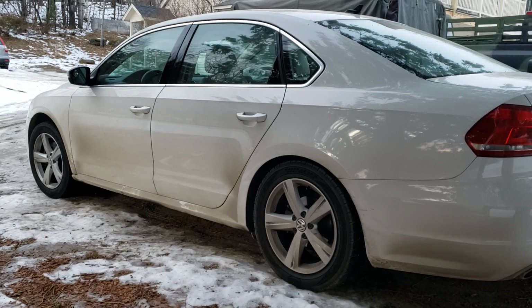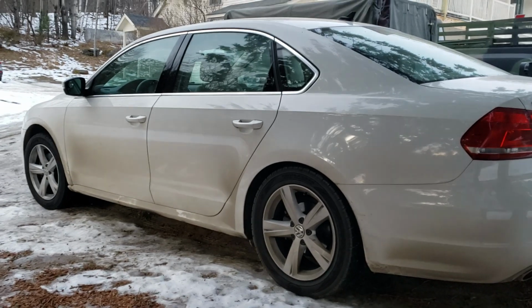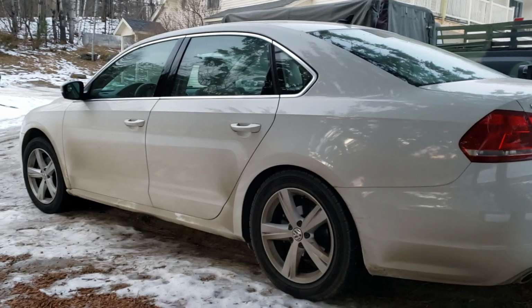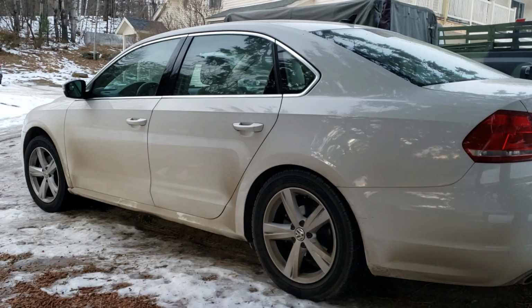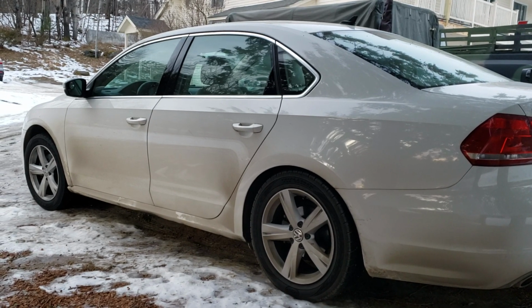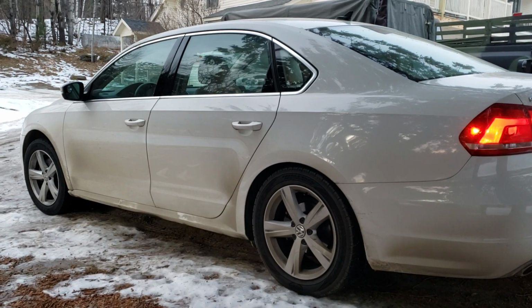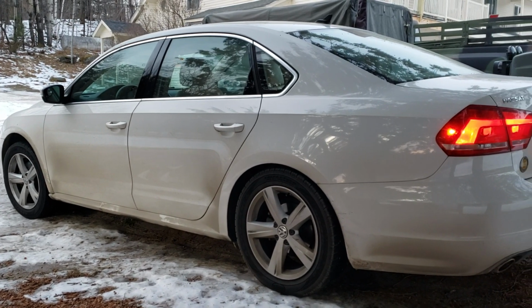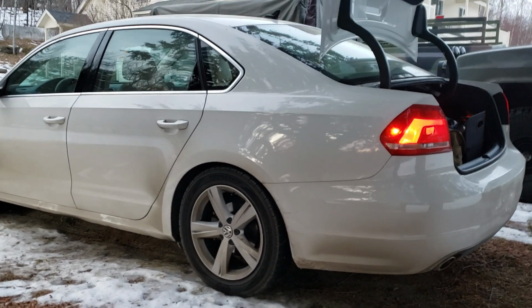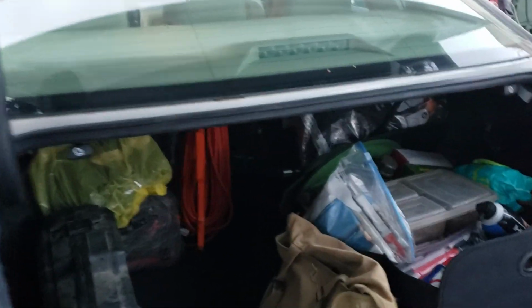So you've got to have something to survive in if you need to. This isn't a full bug out vehicle, but it's equipped with enough things so that I could survive probably pretty easily for a week out of here if I had to. So let's go through, and I'm not going to do a full thing. I'll just give you a cursory summary of what I put in here.